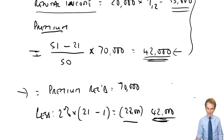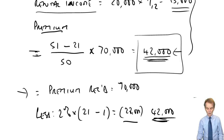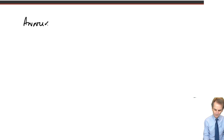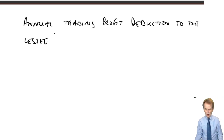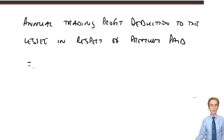But then there is the premium. Now, we've already done the hard work here. The assessable premium on the landlord, on the lessor, is £42,000. So what we can now work out is the annual trading profit deduction to the lessee. This is the tenant there. The annual trading profit deduction to the lessee in respect of the premium paid will be, well, it takes rather longer to write out the question there than it does to do the answer.